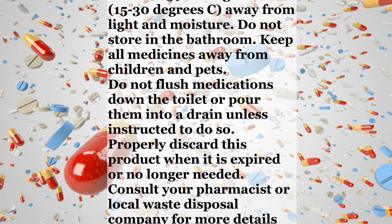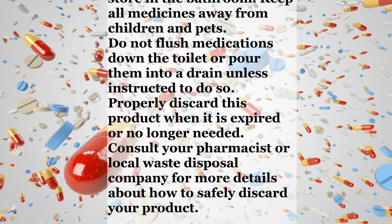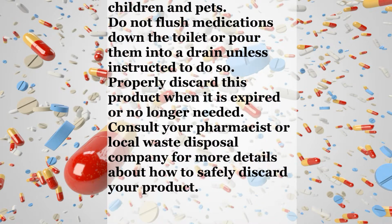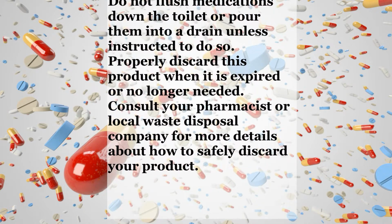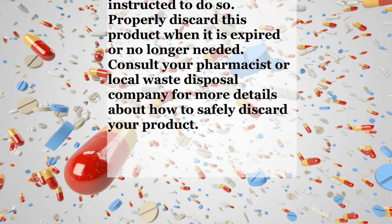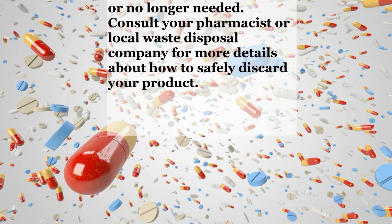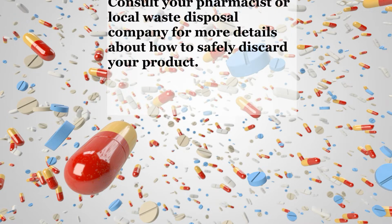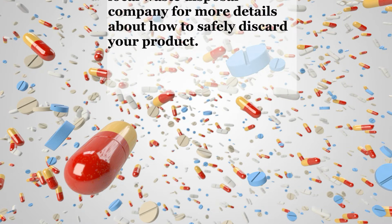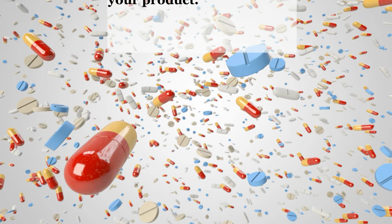Storage. Store at room temperature between 59 to 86 degrees Fahrenheit, 15 to 30 degrees Celsius, away from light and moisture. Do not store in the bathroom. Keep all medicines away from children and pets. Do not flush medications down the toilet or pour them into a drain unless instructed to do so. Properly discard this product when it is expired or no longer needed. Consult your pharmacist or local waste disposal company for more details about how to safely discard your product.